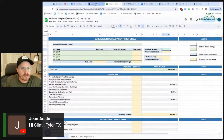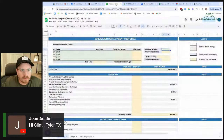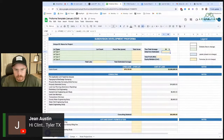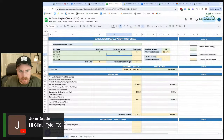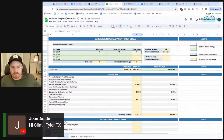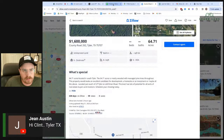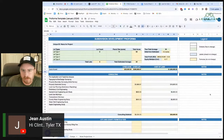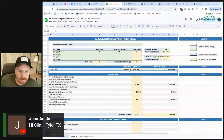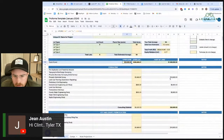Okay, so this one, they say it is 64 acres. Okay, let's say 64. And just for today's sake, I'm going to say we're going to get 6 10.7 acre lots, just so we can be calculating out of the right number. They are asking 1.6 million. $25 an acre is what they're asking. That's quite a bit.